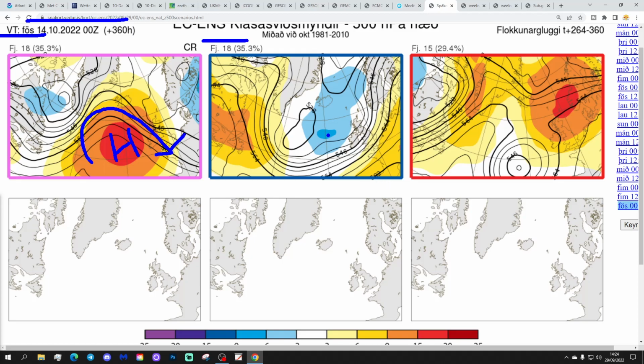And then another 18 here with low pressure to the northwest of Scotland. That's going to be rather more showery with westerly winds. And then we've got 15 with high pressure somewhere towards Scandinavia, and that brings the wind in from the east, mainly dry, but again could be a little bit on the cool side with those easterly winds.